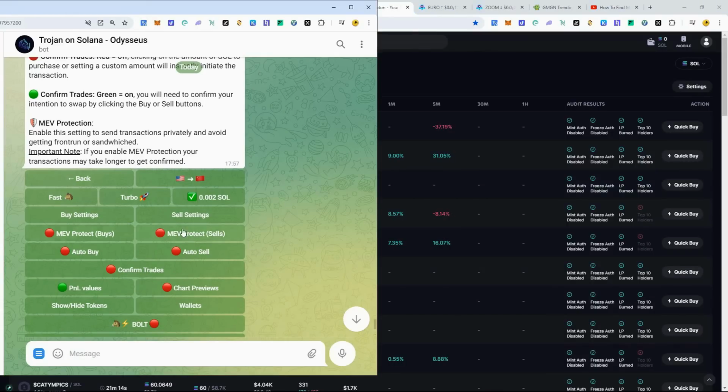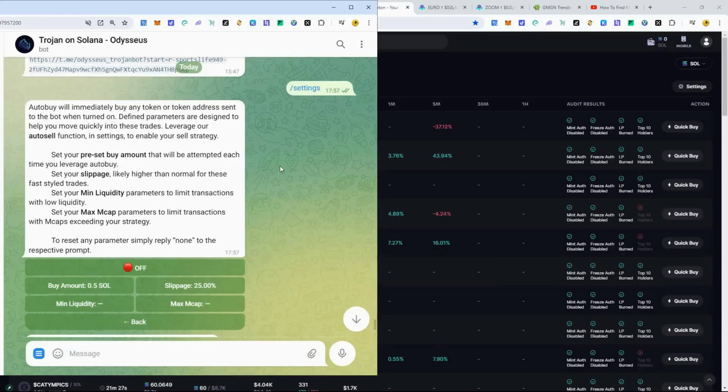So first thing, we need to click on auto buy right here. This will allow us to simply paste the contract into the bot, press enter, and it will automatically buy it for us for the amount that we specify in the bot with the slippage right here. So the slippage at 25%, that's pretty good, I guess. We could maybe put that to 30, we'll just leave it at 25. Buy amount half a sol, that's good for me. And we'll press on. So now auto buy is on.